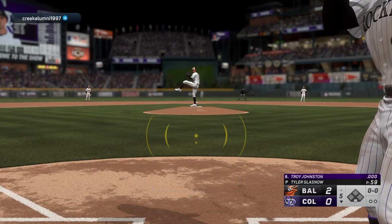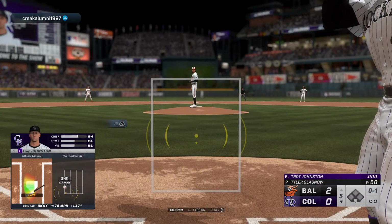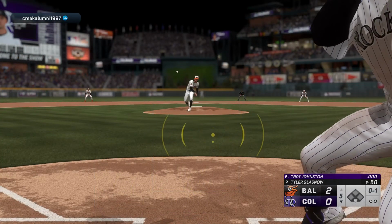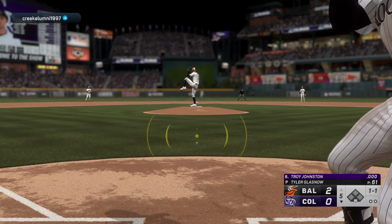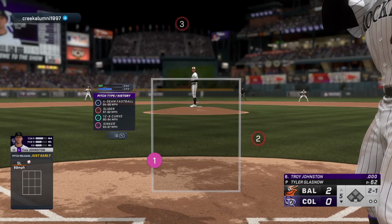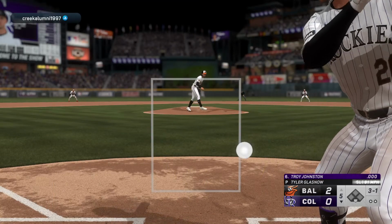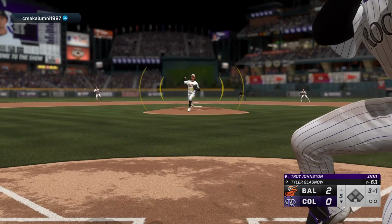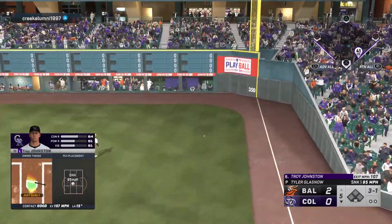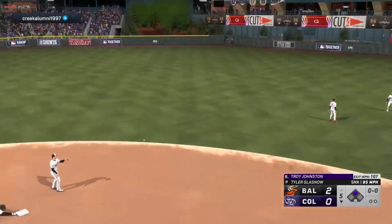Troy Johnston digging in for the Rockies. Fouled off left side. Inside, ball 1. Just off the inside edge. Here's an opportunity to do some damage and perhaps unlock this offense. 3-1 count. Be ready to turn on a fastball. That's ripped into the outfield. And that's got extra bases written all over it. Safe at second with a leadoff double.